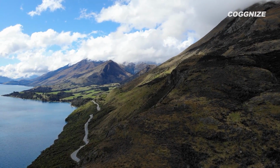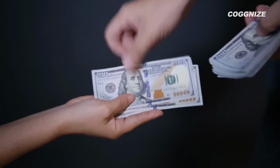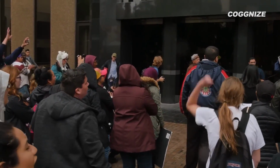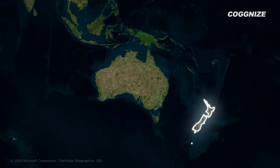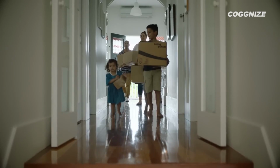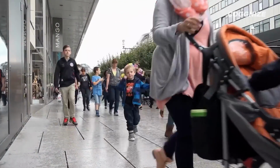sparsely populated. Secondly, the country's small population and geographic isolation have resulted in limited economic opportunities and a smaller labor market. Many young New Zealanders seeking better job prospects and educational opportunities often emigrate to countries like Australia, the United Kingdom, and the United States. This emigration, coupled with a lower birth rate compared to some other countries, contributes to the slower population growth.